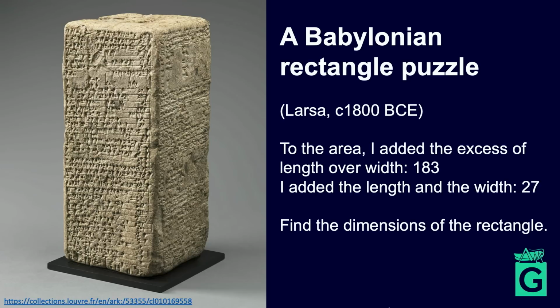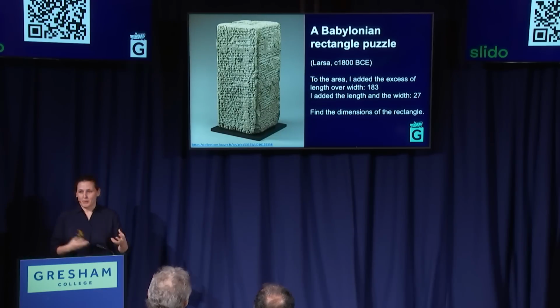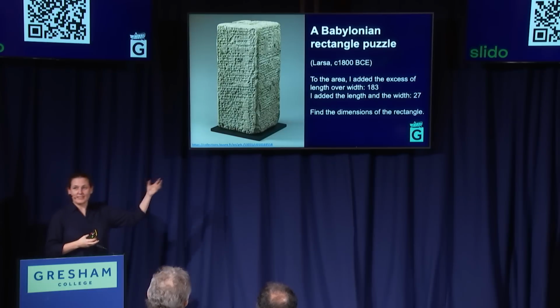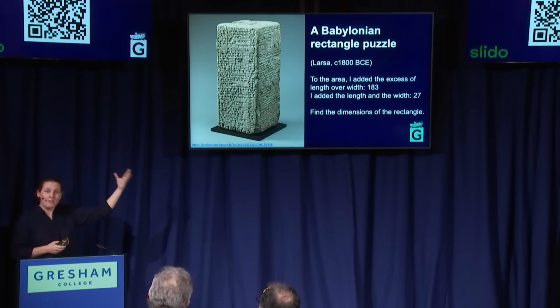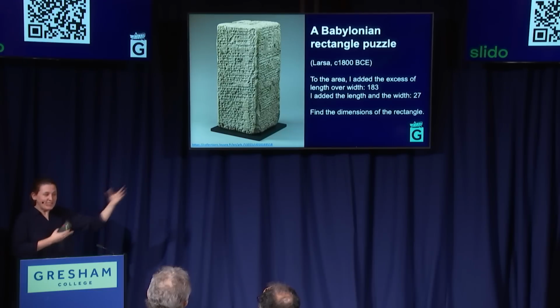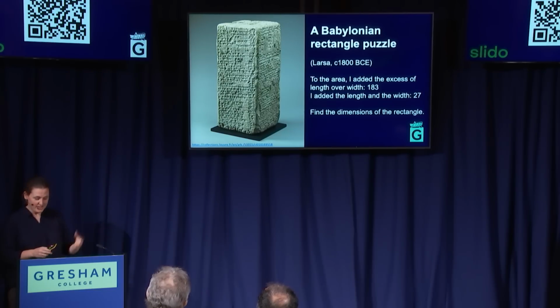Now, you can solve this puzzle if you like on your way home. If you do, you're going to find that you end up probably with a quadratic equation to solve at some point. Babylonian mathematics did not have quadratic equations in the way we think of them now, but they had an algorithm that would solve problems like this. So, in some sense, they could solve certain kinds of quadratic equation. That's very interesting to know.